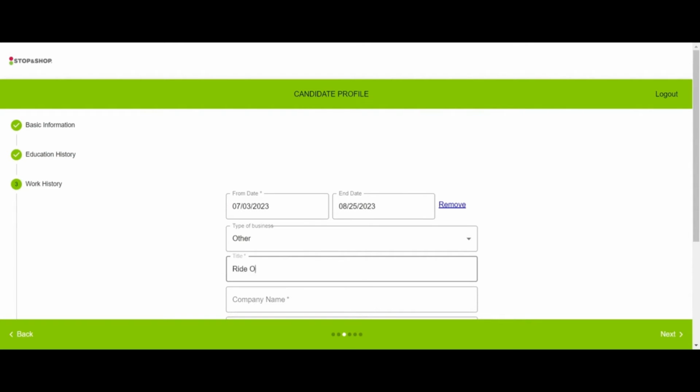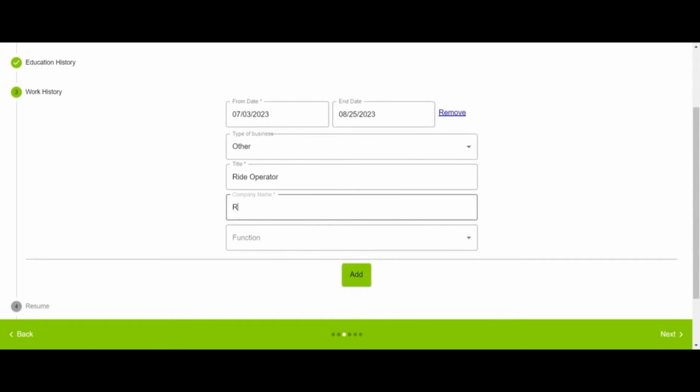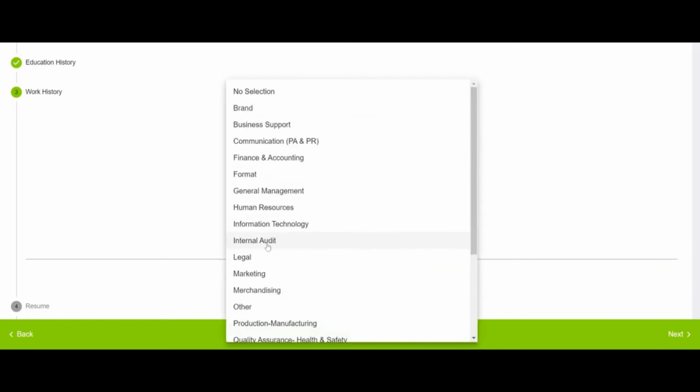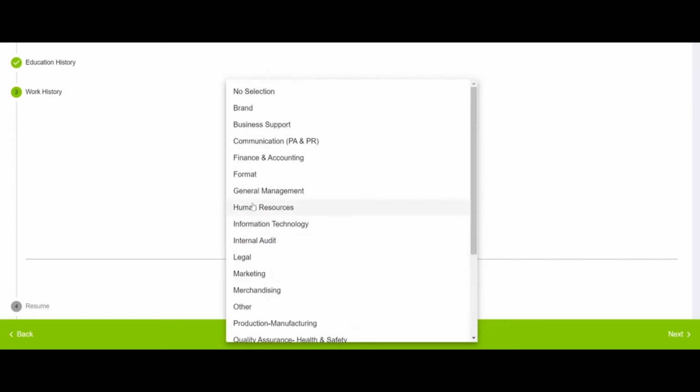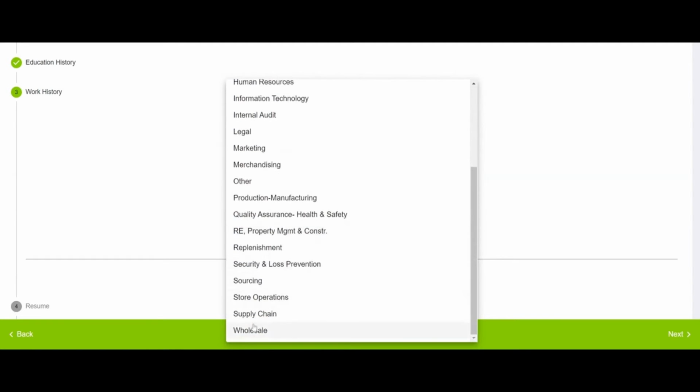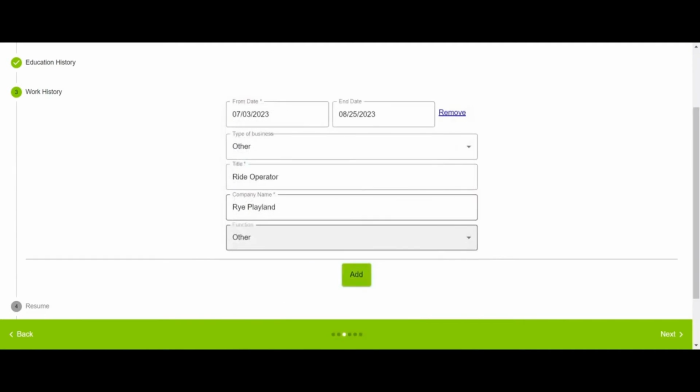Title. Let's say I was a ride operator. Company name, Rye Playland. I think it's 2 words, Rye Playland. You would double check. If you work there, you know how to make sure your spelling is correct. And then your function. And if you can't find it, just other. It's going to be on your resume.